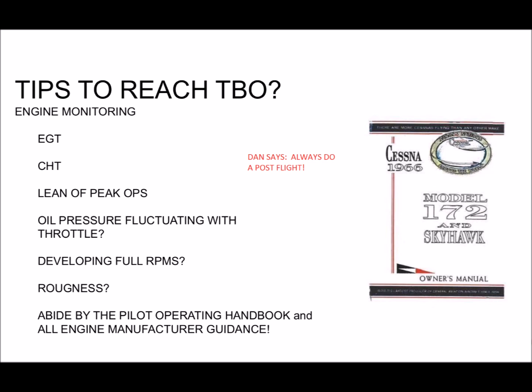And as far as the risk assessment, are you going to cover the risk assessment slide, Dan? No, I was hoping you would do that one. Okay.